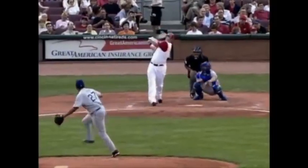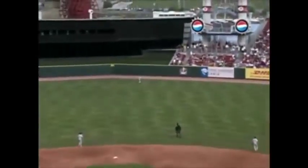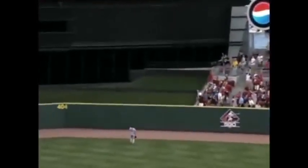Rotation against San Diego. Dunn to center field. Forget it. That's going to be long gone, done and gone. That's long time out of here.